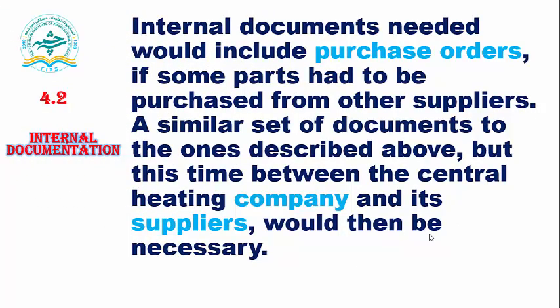Two, internal documentation. Internal documents needed would include a purchase order if some parts had to be purchased from other suppliers. A similar set of documents to the ones described before, but this time between the central heating company and its suppliers, would then be necessary.